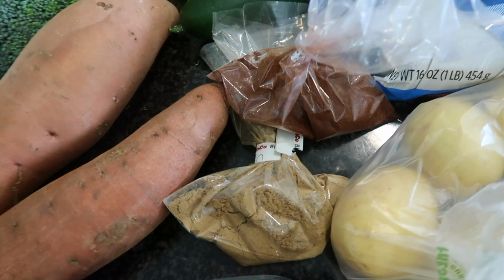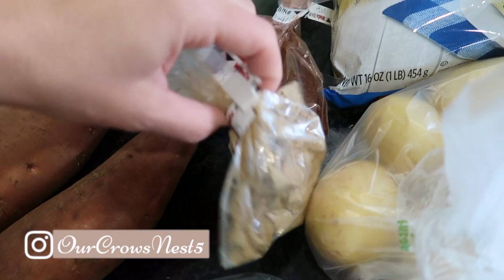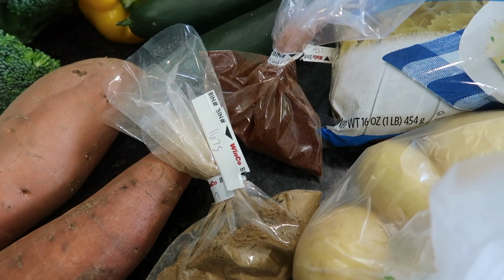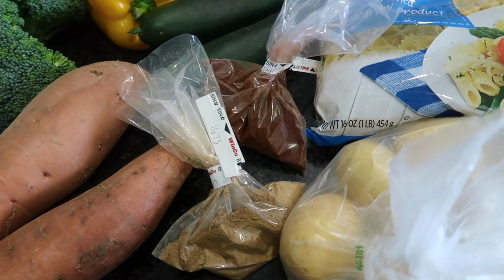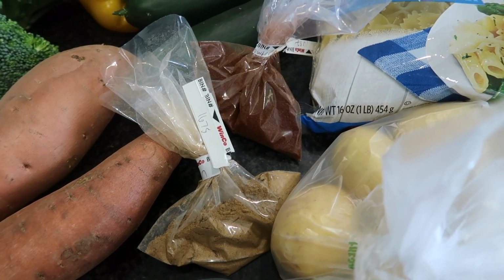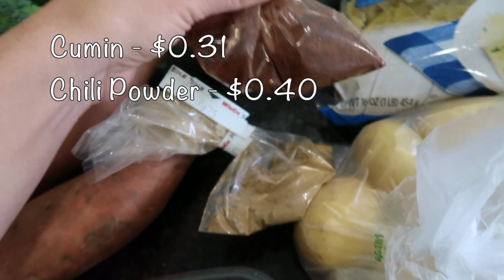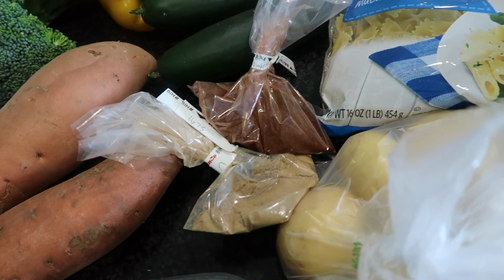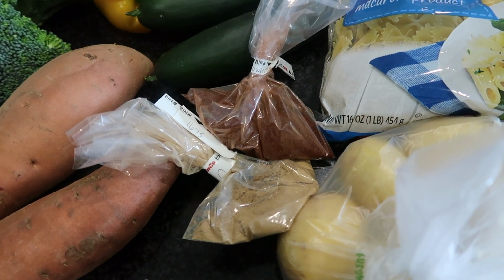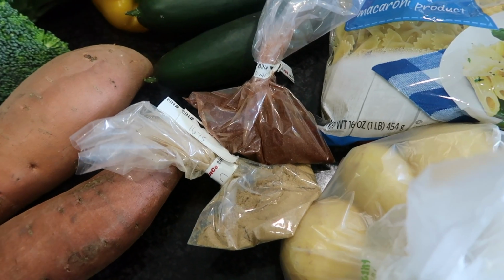Does anyone else shop in the spice section of Winco? Because I need to ask a question if you do. I was trying to find some garam masala to replenish what I have. I like to get really nice glass spice jars from Target, and then I just refill the spices as needed from Winco. So what I had to get was cumin because I'm running out of cumin, and chili powder, but I really need to get garam masala. I'm not sure if that varies store to store, but if you happen to see that, just let me know if you guys have ever seen that in your store. I'm curious to know. I don't think I've ever gotten it there.